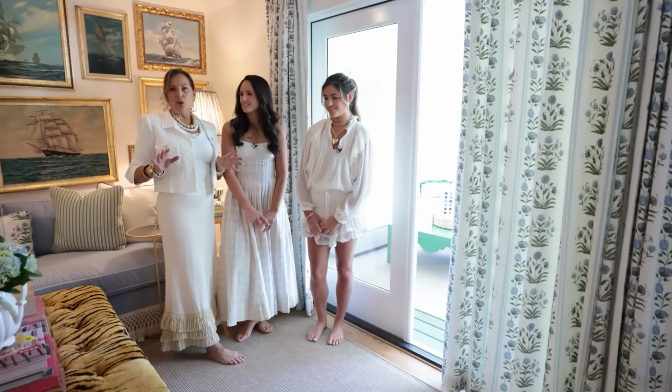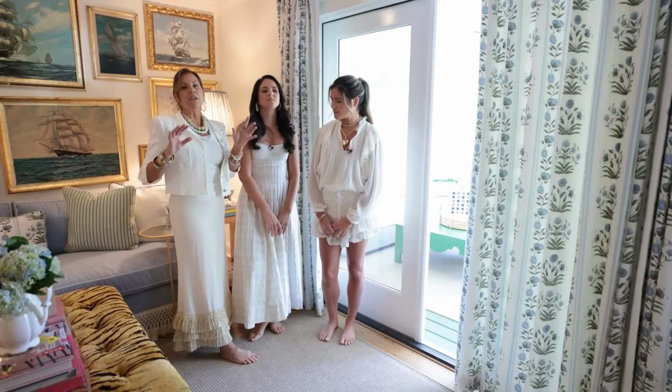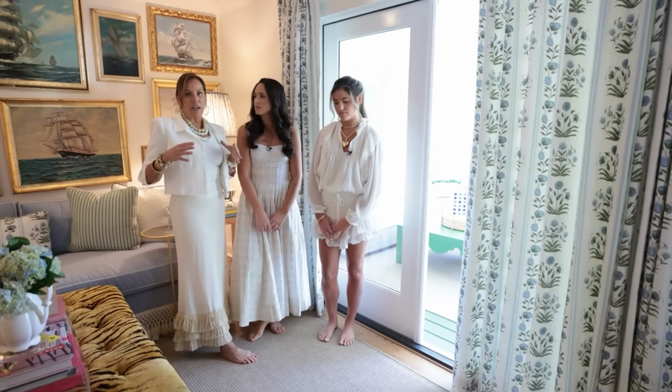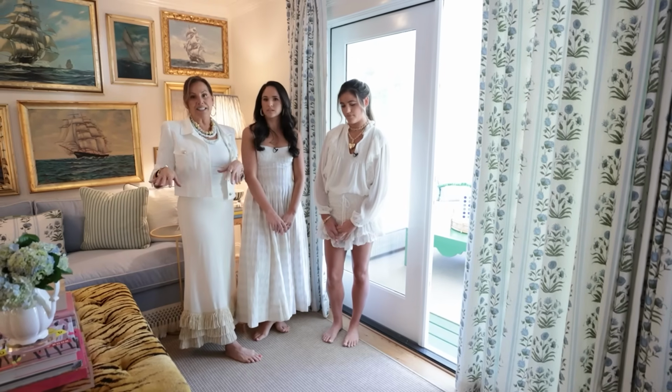So we do a lot of coastal homes. We don't just do coastal homes, but we do a lot of them. And there's lots of indoor outdoor rooms. There's also lots of family, etc. And in anticipation of Bailey having small children here, we like to do indoor outdoor carpets inside.